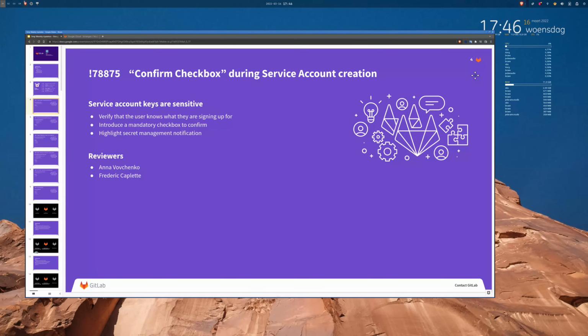Let's jump right in. The first merge request I'd like to share is 78875, which adds a confirmation checkbox for the service account creation phase. As you know, service account keys are sensitive and we want to validate and verify that the user knows what they're doing. We also introduced a little bit of an alert, which I will demo as well.